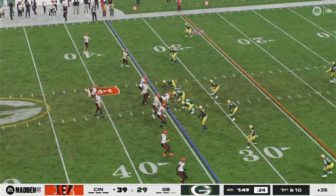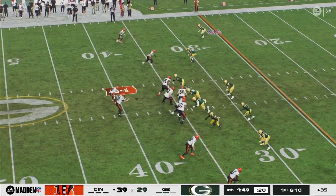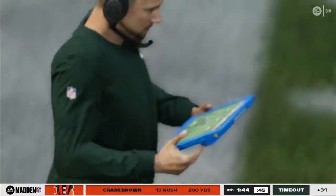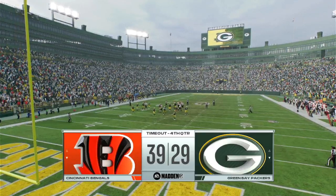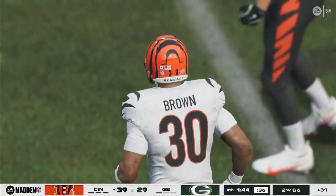They're set up at the 35 now. From the gun, a give to Brown. And he's going to take this only to about the 31. Now timeout taken by Green Bay. That's its 2nd. As they'll meet and decide what to do on this 2nd down. The Packers 31-yard line.